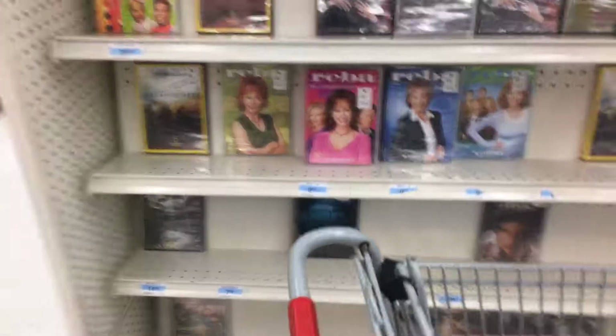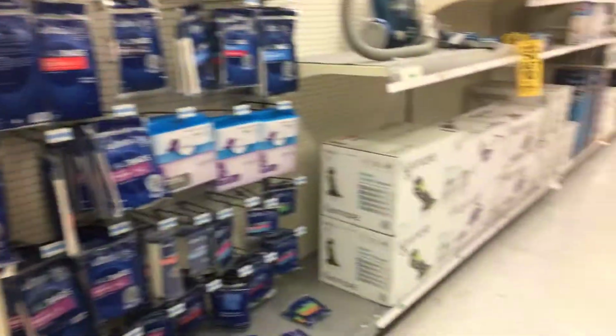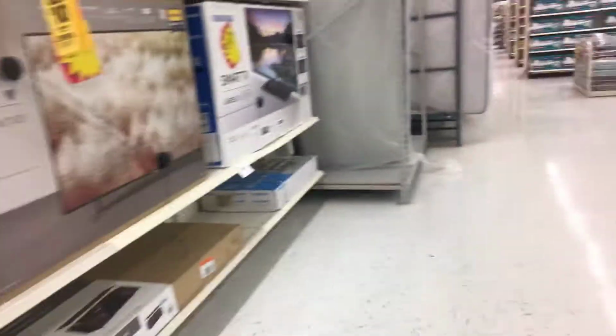They could do a little better stocking the movies here, but I'm disappointed not to see the vintage sign like the one that Wally bought for the electronics section. Guess maybe it has to do with the fact that this is a newer store.